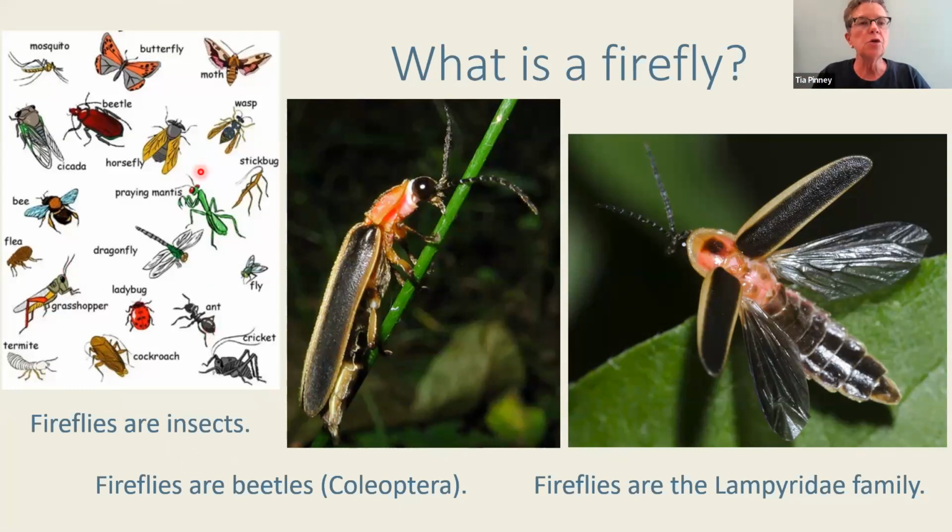They belong in that huge group of organisms that are all defined as insects. Three body parts, a head, a thorax, and abdomen, six legs, two pairs of wings for the most part. Some have one pair of wings, some have none, but that's your basic insect. Three body parts, six legs, two pairs of wings.